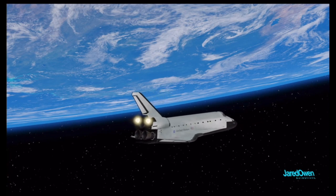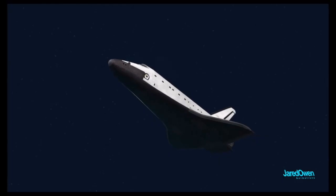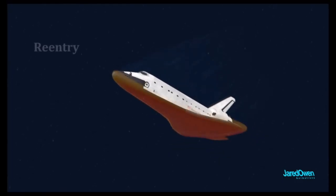At the end of a mission, the OMS motor fires up to slow the spacecraft down. It doesn't change the speed by much, but it's enough to send it on a path back through the atmosphere. And things are going to get a little hot. This part is called re-entry.